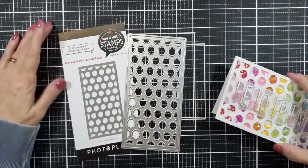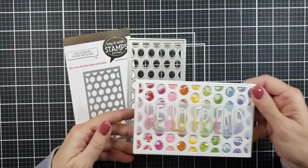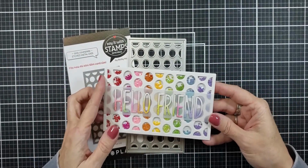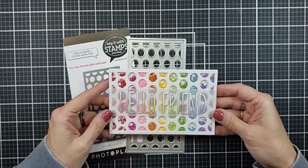This large dot cover plate makes a great background, and when you cut it out, it measures 3.5 by 6.25, perfectly sized to the mini slim card base.